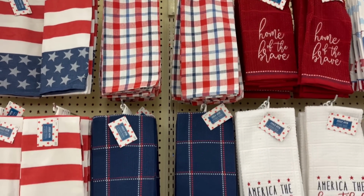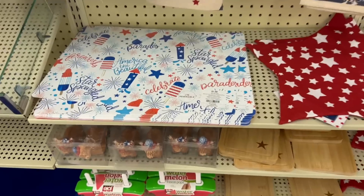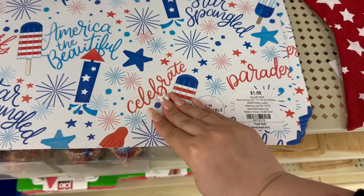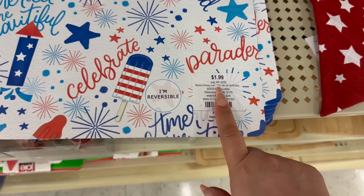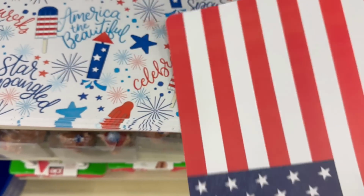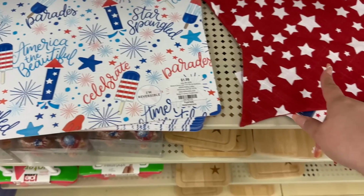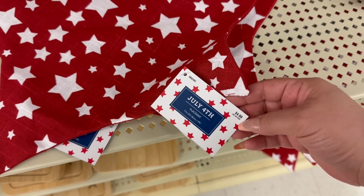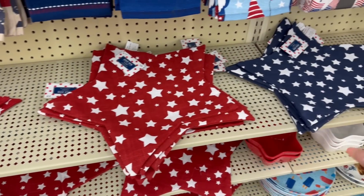And so you can see the towel area. Now down here we've got some placemats. These are going for $1.99. They say they are reversible. They are measuring out, does it have a measurement? Yes, 17 inches by 11.18 inches for $1.99. So this is what they look like. Also have fabric placemats. These are going for $4.99. These are 17 inches. You got them in red and white and blue and white.